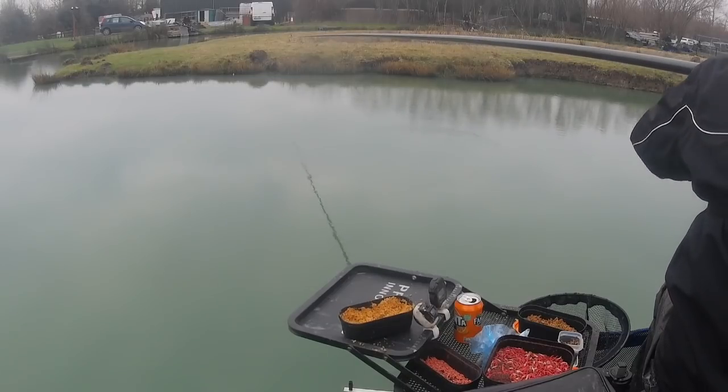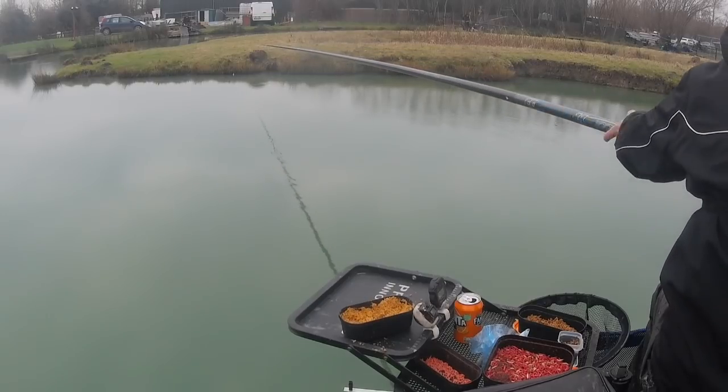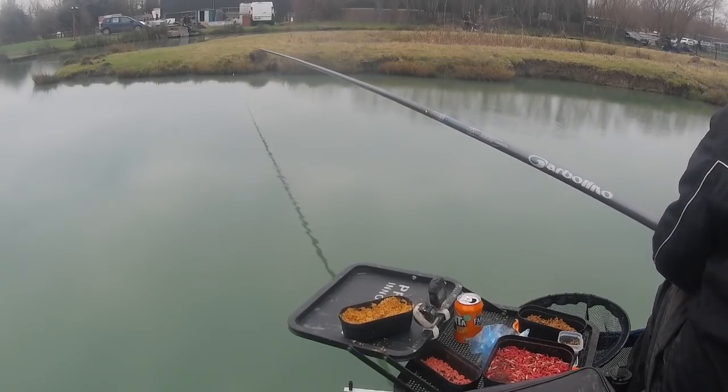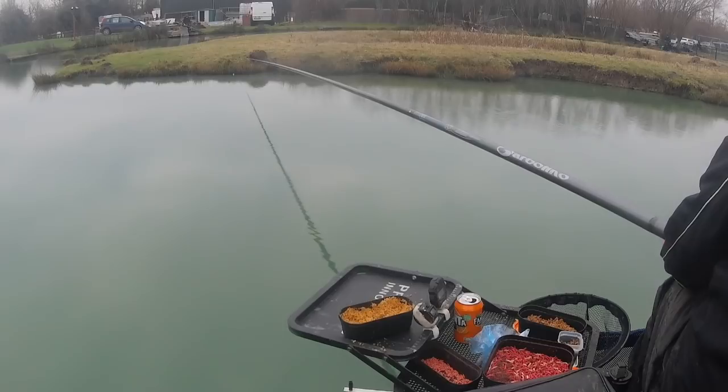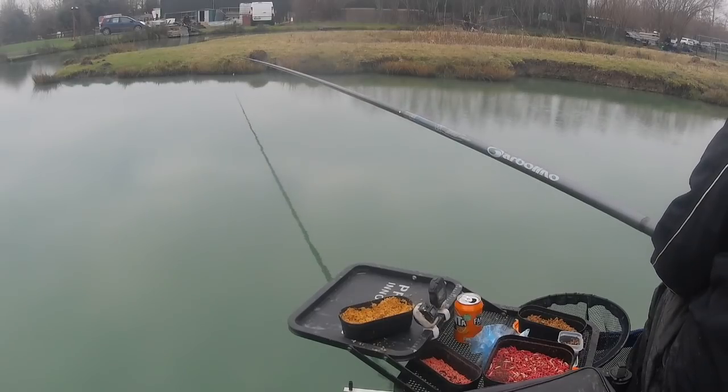That would be nice. There's definitely a few fish in this particular spot at the moment, so I'll put it right tight in there and see if I can get them just off the bottom, because they seem to be about a float slip off the deck when I get them.